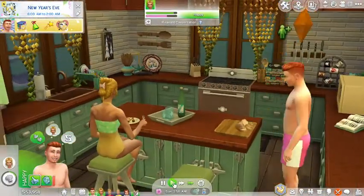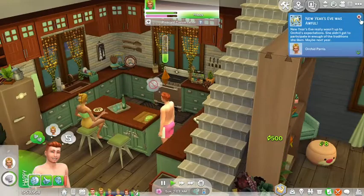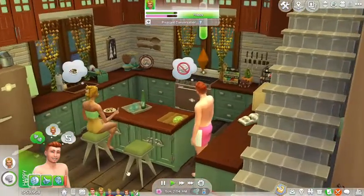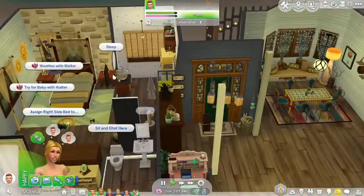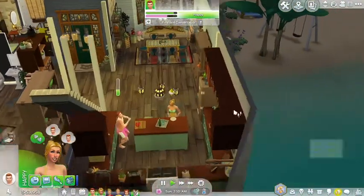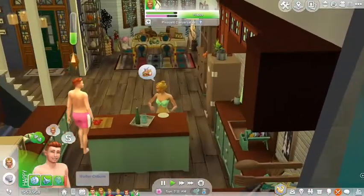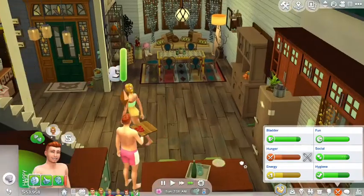Oh, they're talking. Why are you cooking? Not time. Okay. And you can go to sleep. Everything else is okay. You need to go to sleep after you eat.